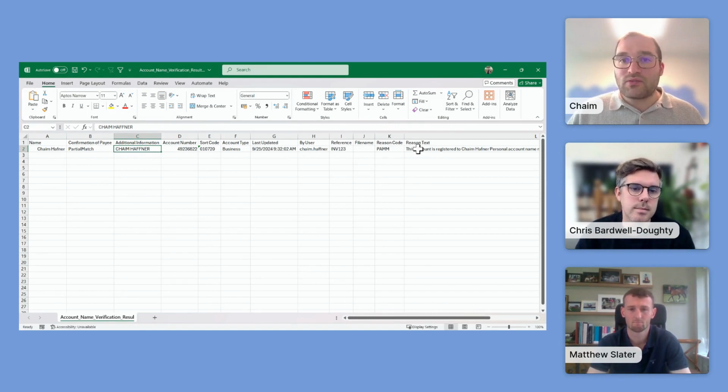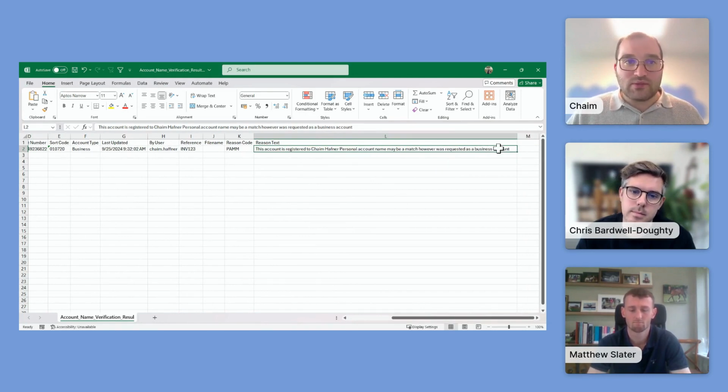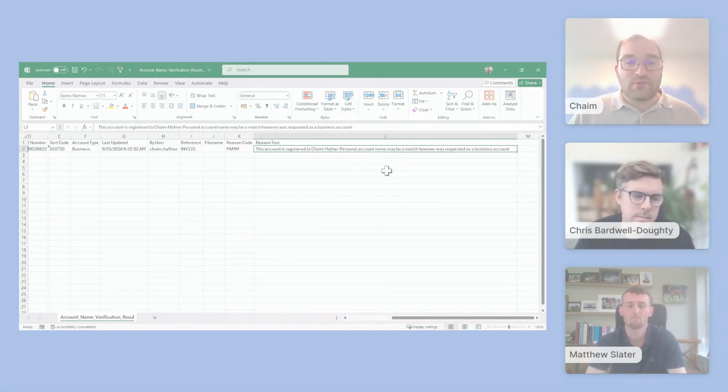And here we've got some additional reason codes. So we see it says this account is registered to Chaim Hafner. Personal account may be a match, however, it was requested as a business account. So this is just letting you know that I selected business instead of personal.